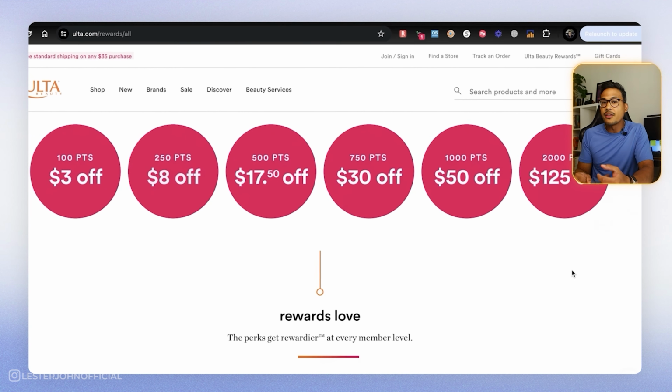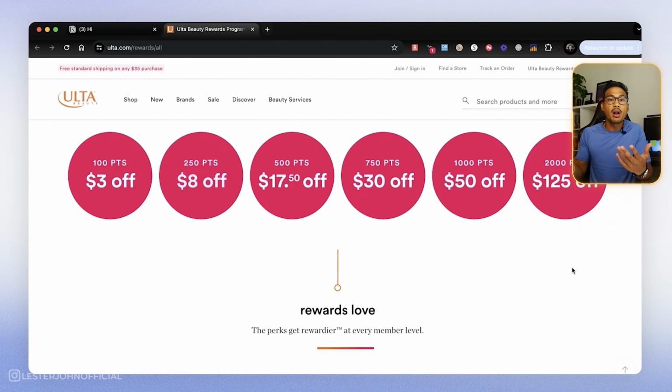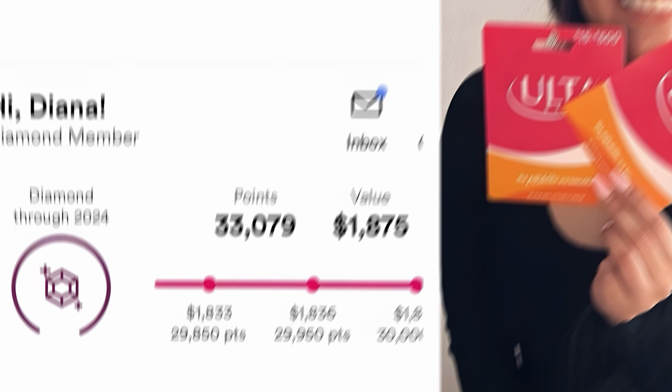So instead of maybe having a product that costs $200, you used $125. Now it's only costing you $75 for the whole products that you are purchasing. And I actually interviewed Diana. If you didn't know, she is known as the Ulta Points Girl on Instagram because of the amount of Ulta points she has on her account.